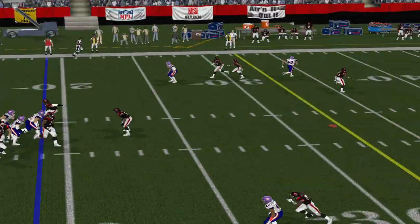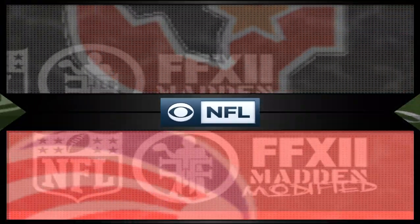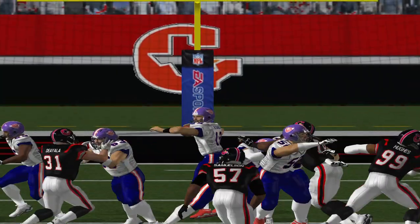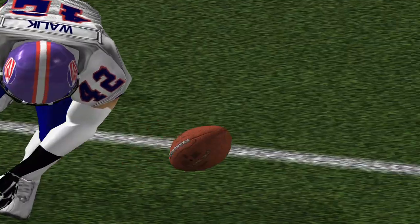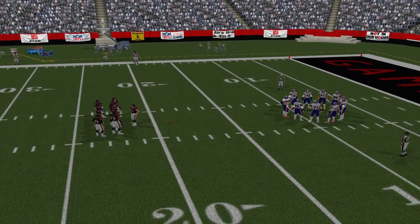Stepping up, throwing. Almost done. Was there on number 42, the intended receiver on the play. The receiver breaks free. There we go.